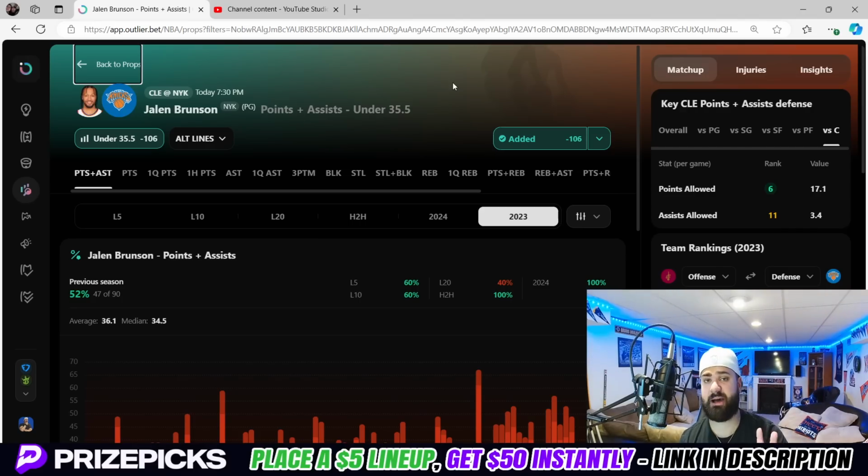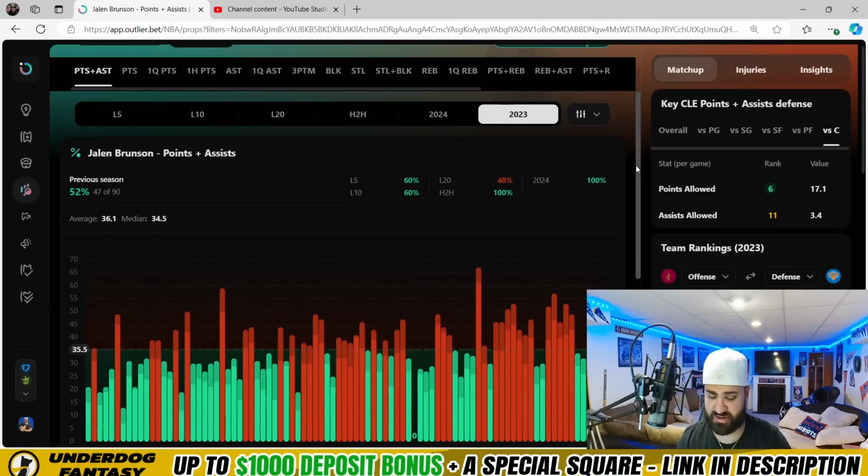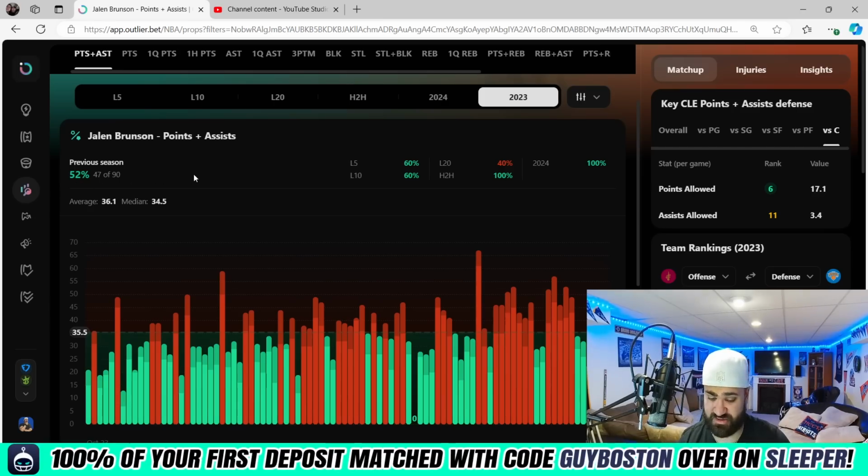Next up, guys, our second prop in this game, our third prop overall in today's slate. We're going Jalen Brunson of the New York Knicks under 35.5 points plus assists. Now, most people probably think it's crazy to go ahead and bet a Jalen Brunson under. However, last year, the data was still pretty good on this under. A 52% hit rate for Jalen Brunson last year, 47 out of 90 games, including playoffs. He actually cashed the under with an average of 36.1 points plus assists per game.